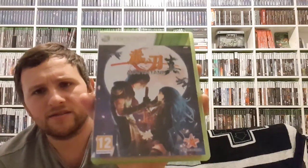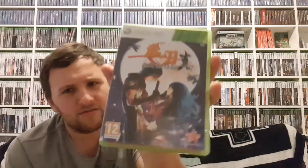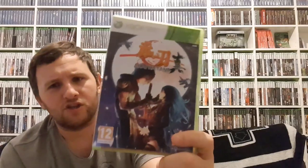A shmup game here. Akai Katana, I believe that's how you say it. Nice condition. Again, there's no price on the front of the box. I think I've done a case swap on that as well. And that was £6. I think it's gone up quite a bit now, could be £10 maybe. But it's supposedly a very good shmup game.